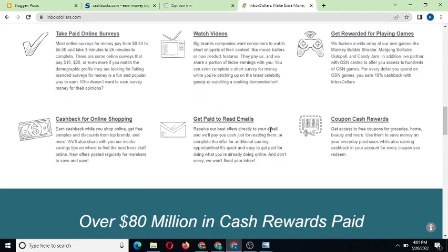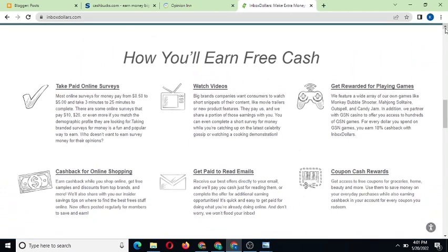Receive our best offers directly to your email and we'll pay you cash just for reading them, or complete the offer for additional earning opportunities. It's quick and easy to get paid for doing what you're already doing online, and don't worry, we won't flood your inbox.